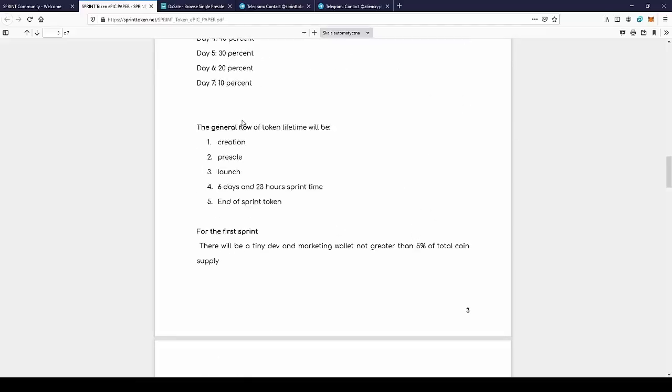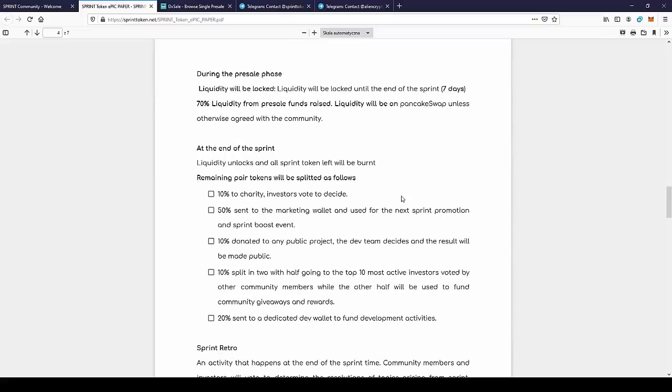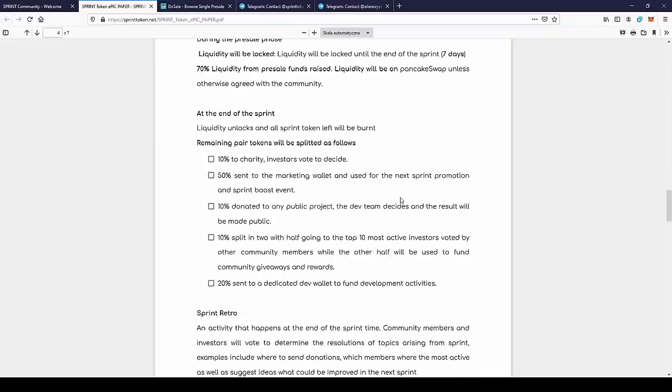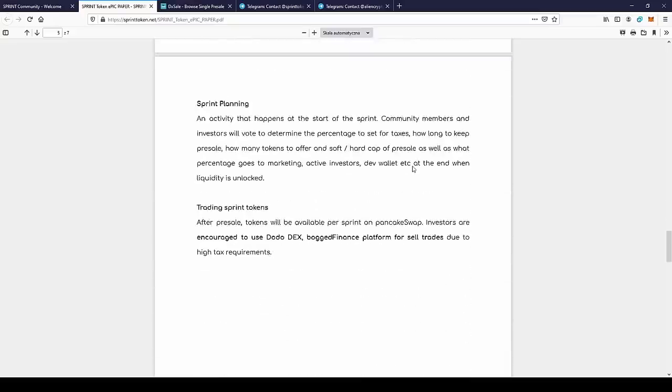We can also check the flow of the token lifetime. The first is the creation, pre-sale and launch. The sprint will be 7 days, and then comes the end of the sprint. As you can see, you can read the details about the tokenomics and about the sprints in the white paper. So you just need to go here and check it out.